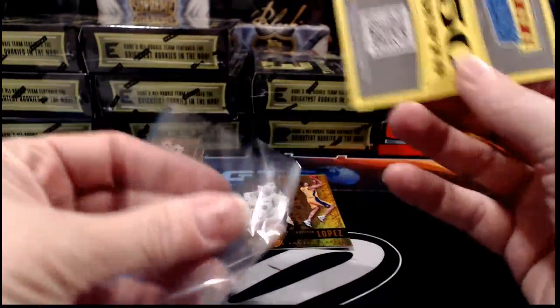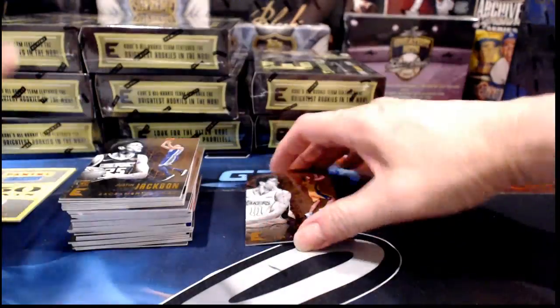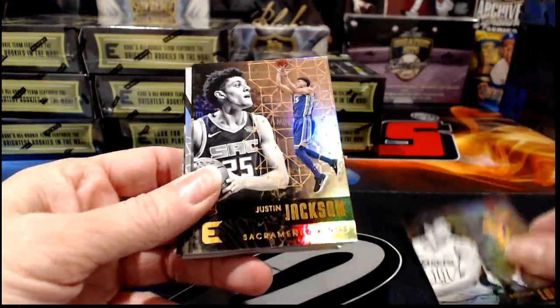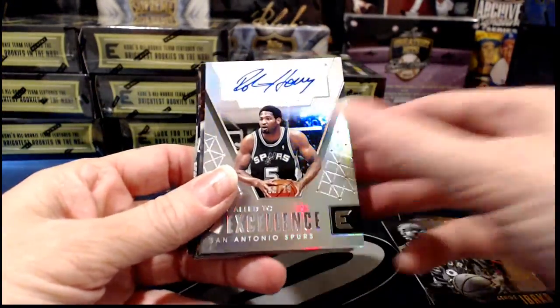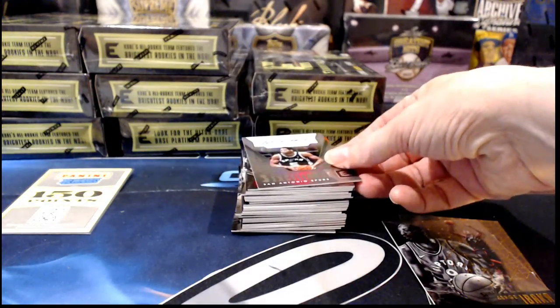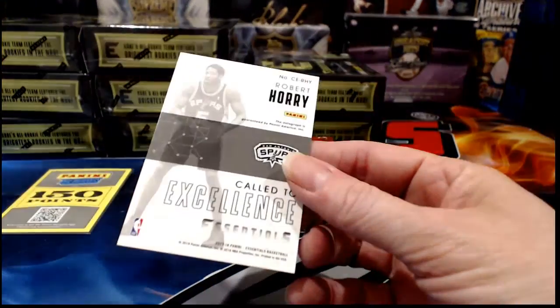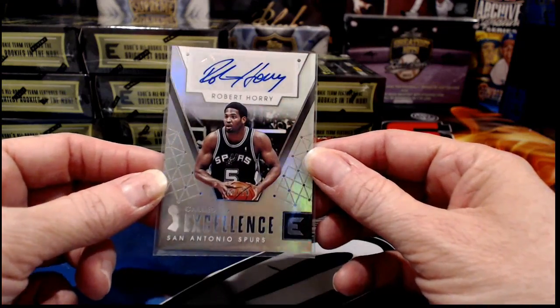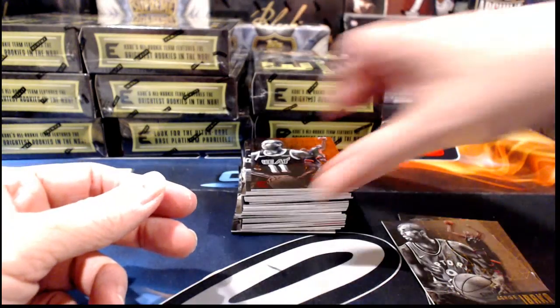So that means that we will take it to random.org. At the end of the break, I will put all 30 teams, I'll just copy them from the spreadsheet, drop them into random.org, hit random a single time, and then whatever team comes up will be the one taking that points card home. So Robert Horry for the Spurs, numbered to 25. So a nice low number hit there for San Antonio.